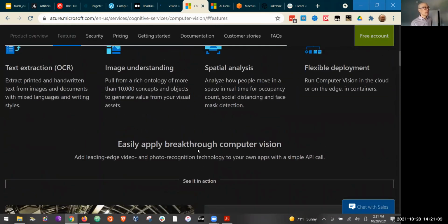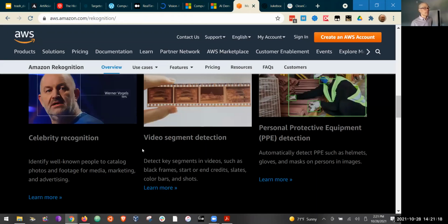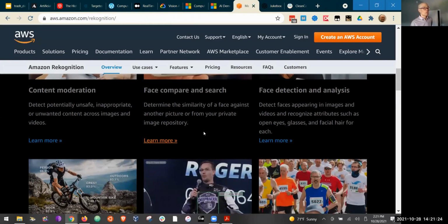And then also Microsoft, like I mentioned, has their cognitive services, and they also have computer vision. So these are more consumer-facing, and then Amazon has Rekognition. In this case, again, they're going to do a variety. They're going to have video, and they're going to have imagery. And again, these are more UI-based.